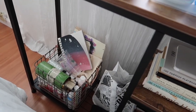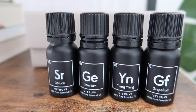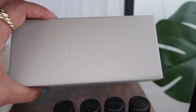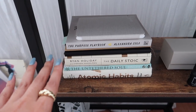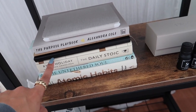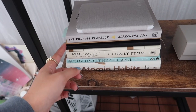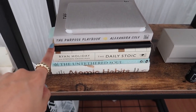So now let's talk about what's underneath, which we could start off here first. We have these essential oils that I talked about earlier from Vitruvi. Then I have my sunglasses here from Miss Desi Perkins herself. And then I have my books that I like to keep on deck. So I have self-help books right here, and then my Kindle for fiction books. And then this notebook right here, this black one, is what I use to journal in every day. And then I have this brown notebook right here, which I use to write all of my highlights inside of.